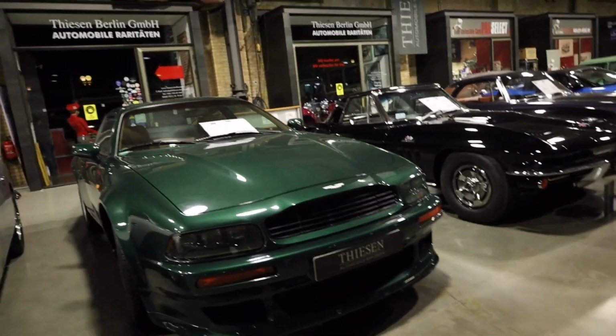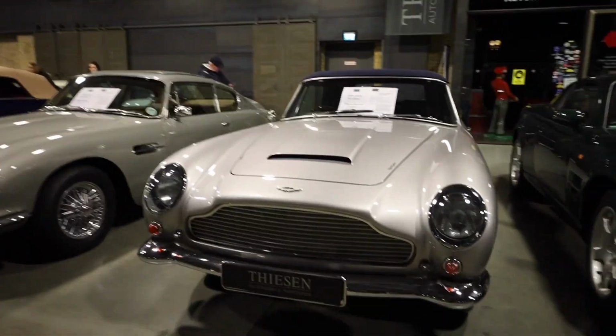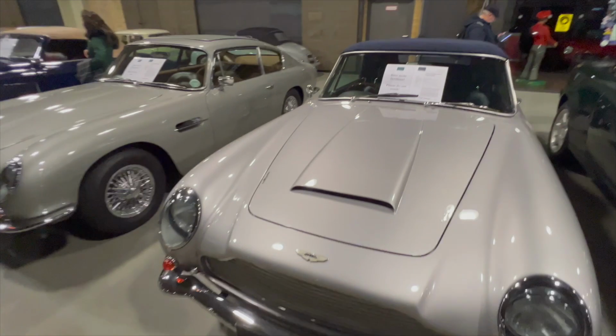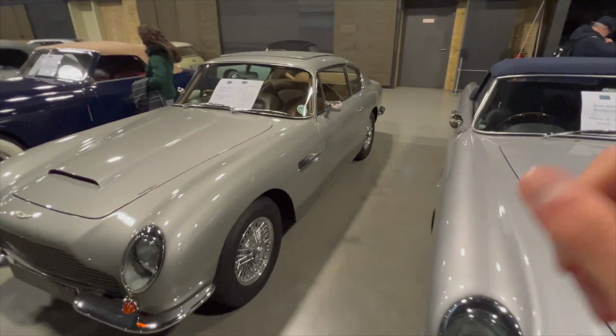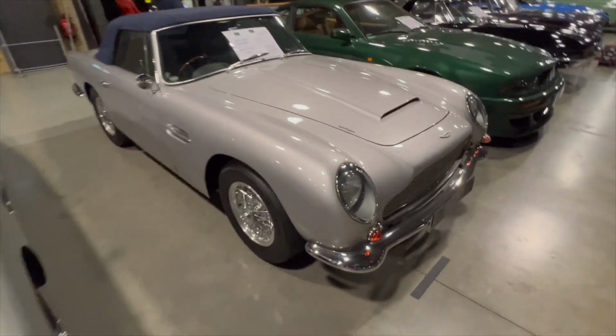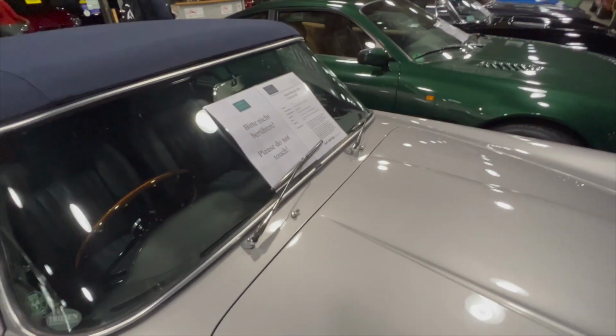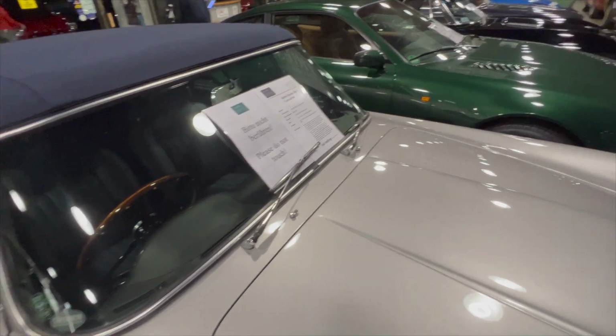Ever wanted to be James Bond? We have the DB5. We have two DB5s here. We have the convertible and the normal DB6 version here. Actually, this is not a DB5. This is a DB5. Very expensive because it's priced on request.